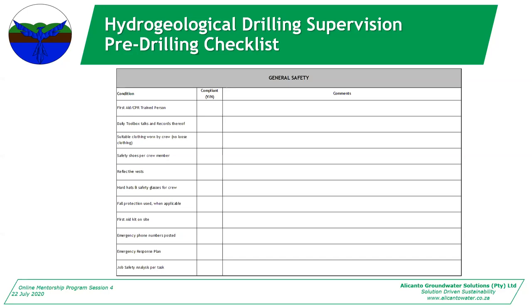And then job safety analysis per task. So that would be your safety analysis of raising the derrick, grounding the rig, drilling. Every step of the process, you just got to go through it and make sure that they're aware of the risks, and have they got a plan in place for these risks to manage it properly and ensure that nobody gets hurt on the job.